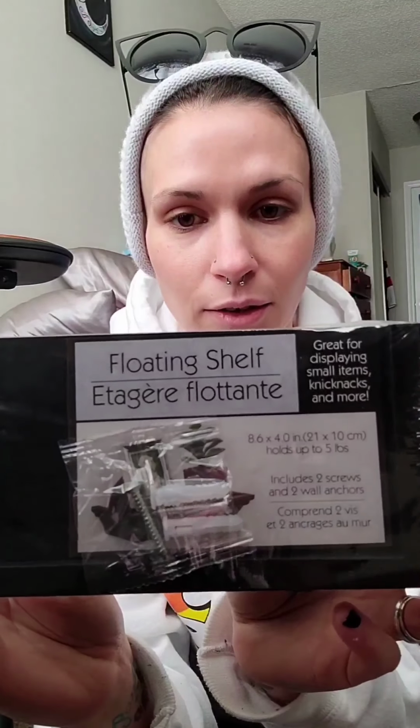That's bag one. You guys are not gonna believe this. I bought six of these. They have floating shelves at Dollar Tree now, y'all. Floating shelves come with the hardware. They are 8 by 6 by 4 inches and will hold up to 5 pounds. So yeah, I got 6 of these. Stoked, because that is so cheap.